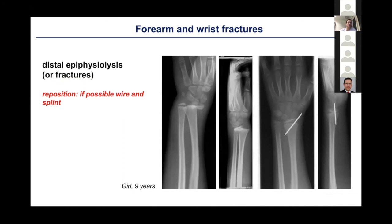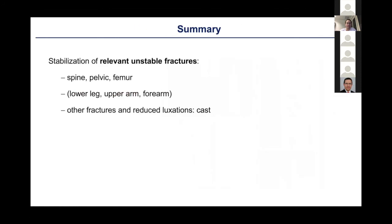And finally, we come to the distal forearm and wrist fractures. Also, the correction potential in distal forearm fractures and wrist injury is high. I think there is the option still of treating some of these injuries conservatively, depending on age and grade of dislocation. However, I think in older children and in adolescents, surgical reduction and mostly fixation with K-wires will still be necessary and will also avoid a secondary dislocation of the fracture or epiphysiolysis.